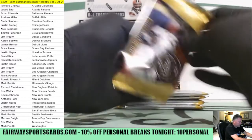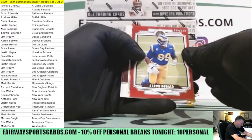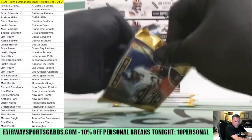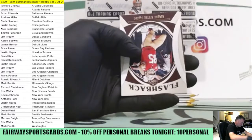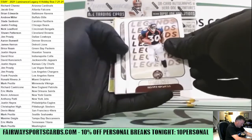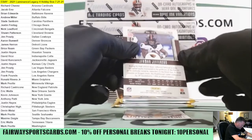Legacy has 2 autos per box. We pulled both in this first one. Aaron Donald out of 299. Quiddy Pie. Helen Mond. Christian Barrymore and Rondell Moore. Got something shiny here. Brady. Jamar Jefferson. Look at that. Yellow ice. 2 out of 25.